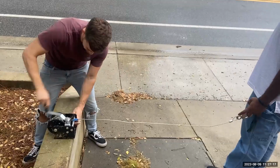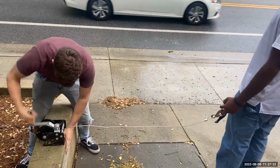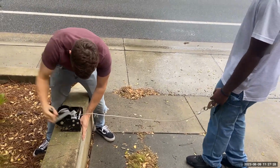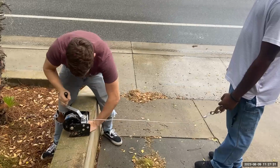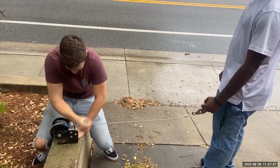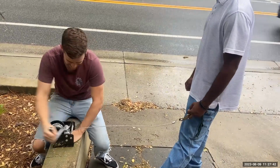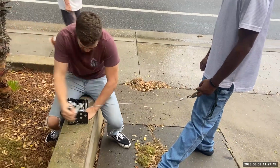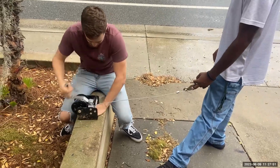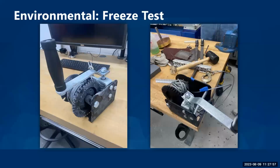So here we have the sand grit cranking test. We did determine a baseline cranking time for the winch for 48 inches without experimental variables. And that came out to be 1 minute and 25 seconds. And if we were to watch this entire video, we would see that the sand grit test cranking time also came out to be 1 minute and 25 seconds. So basically this test showed that there was no change in the winch's ability to crank because both times matched. And so this test was ultimately deemed successful in addressing a portion of customer need number 10. And we will move on to freeze tests.